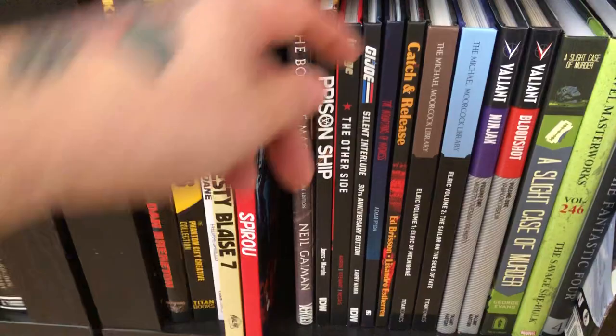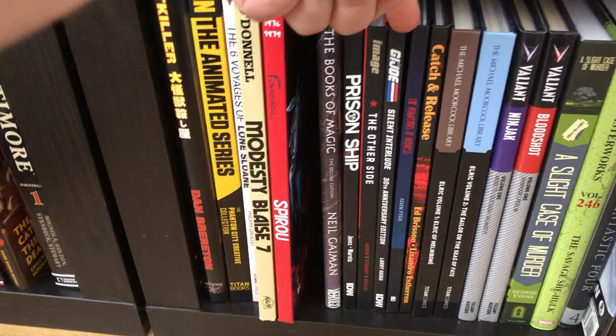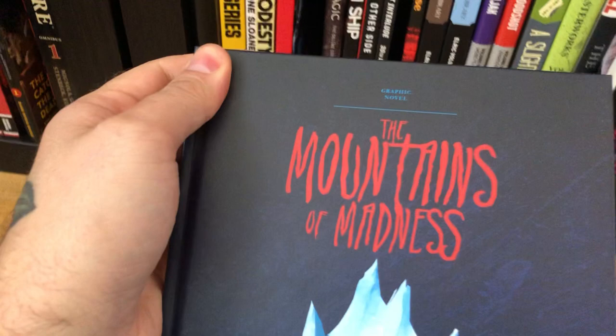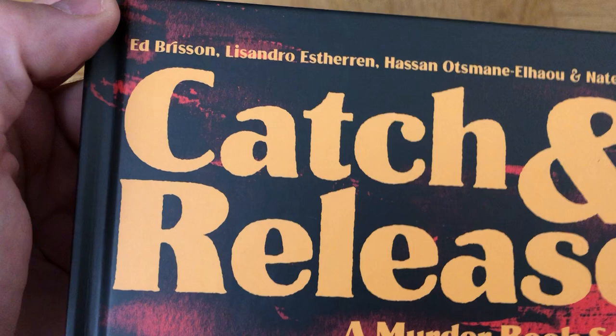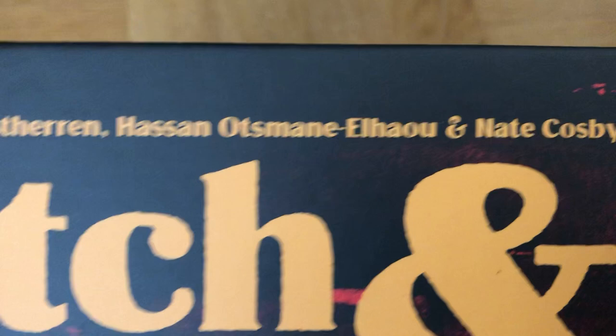Moving on to Books of Magic, we get Prison Ship. We got The Other Side by Jason Aaron, which is about the Vietnam War as well. G.I. Joe the Silent Interlude 30th Anniversary. Another Kickstarter. This is The Mountains of Madness. Beautiful book. Another Kickstarter, and this is Catch and Release, a murder book story by Ed Brisson and Lisandro Esteheran, Hassan Ostame, Elahu, and Nate Cosby. Sorry if I pronounce the names badly.